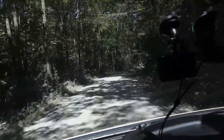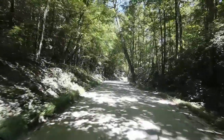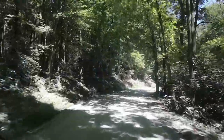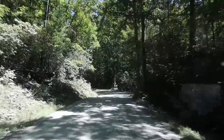The gravel only lasts for a bit. Eventually it'll go into a paved road, and it'll turn into a really cool horse farm. So on this part I speed up a little bit because there's a lot of braking bumps, and this kind of minimizes the rattle.